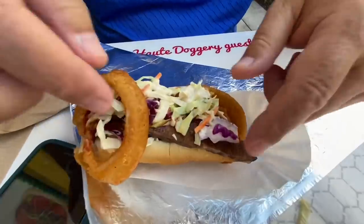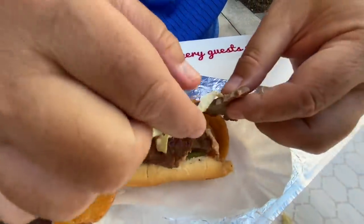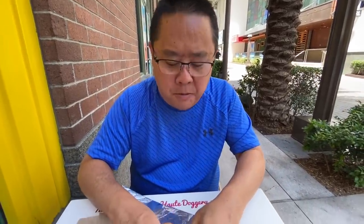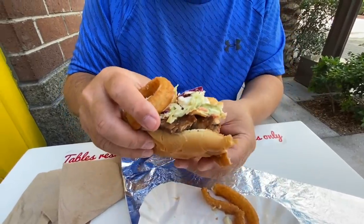This is really good. I'm gonna deconstruct this a little bit and taste the brisket on its own. There it is. A little bit of barbecue sauce. On its own, a little bit dry. But I think with the coleslaw and that juicy hot dog, that's when it all works together. But on its own, a little bit dry.